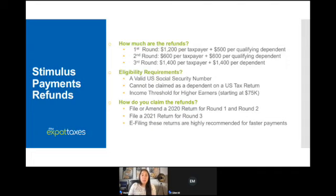So how do you claim the refunds? You would either file or amend a 2020 return for round one and round two. You would file a 2021 return for round three. And like I said, you should e-file if you can. If you don't e-file 2021, you're not going to see these refunds for a year and a half, maybe even 2 years. So e-file before November 26th, please, because that is when the deadline is to shut off, and there's nothing we can do about that. Once the IRS says there's no more e-filing, there's no more e-filing until the next year.